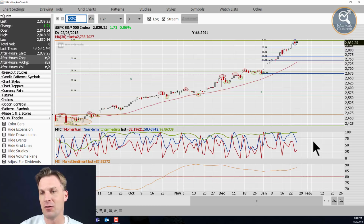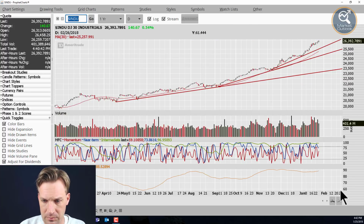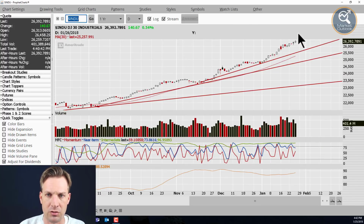It could be a year from now. It could be 2 years from now before we get the significant, falling off the cliff pullback. All right, quickly, let's take a look at the Dow Jones Industrial Average. And you can see similar posture, new all-time high for the Dow.